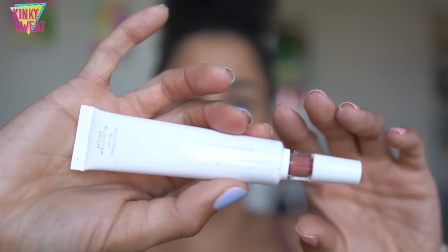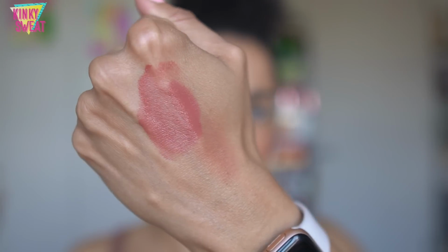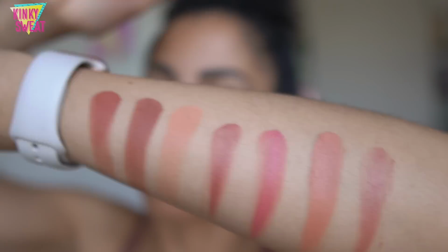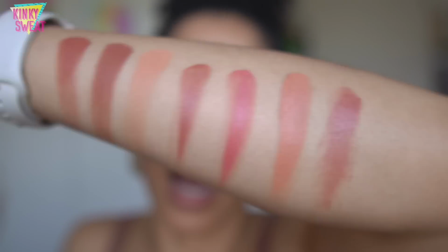The next shade I wanted to present is Lisa Eldridge's Enlivening Blush in Dante's Dream. Now, this is unfortunately not as easy to deal with as the previous textures I just showed. Actually, this presses out pretty well, I have to say, compared to the others. Dante's Dream is just heavenly. This actually reminds me of Zenith from Linda's palette, but Dante's Dream has a really nice tone to it. It's absolutely amazing.